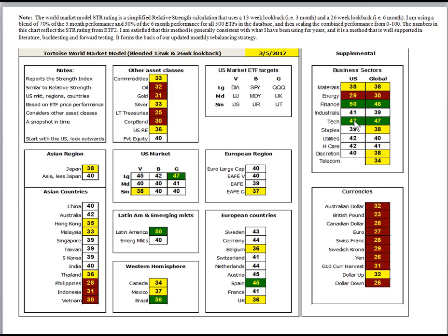You see that the finance and tech strength is not just a U.S. phenomenon, it's a global phenomenon. Strong dollar is still in play. China, Australia, Asia less Japan are above average, but there is some weakness in the Philippines, Indonesia, and Vietnam.